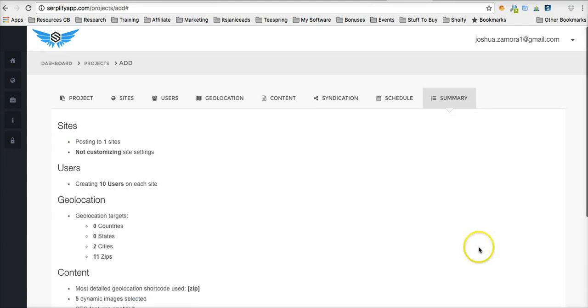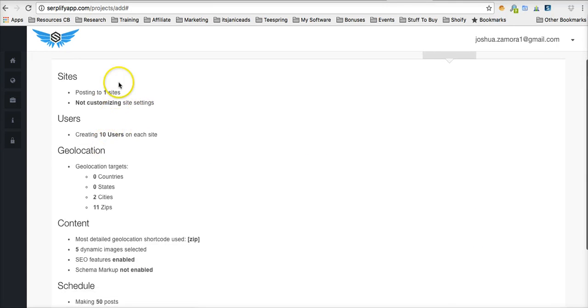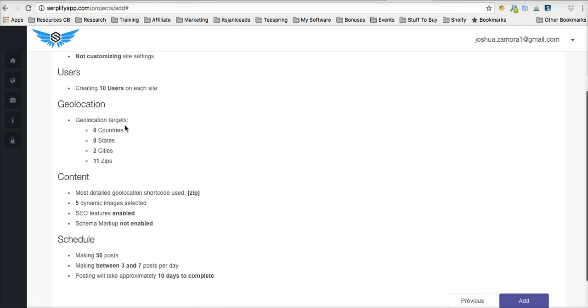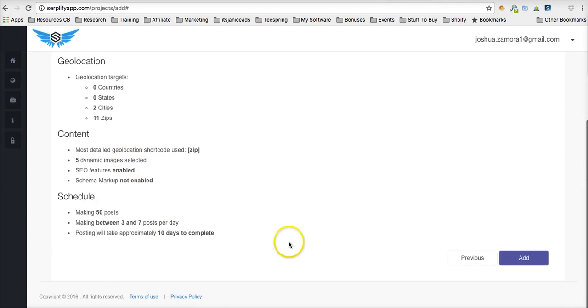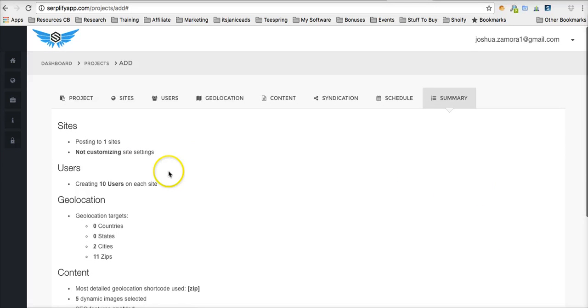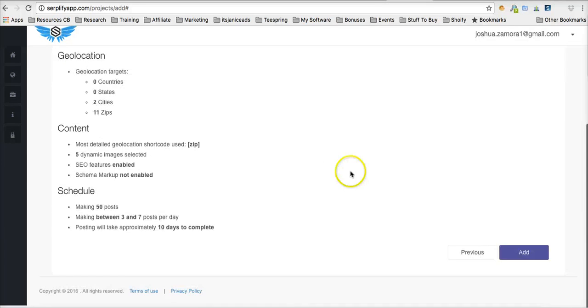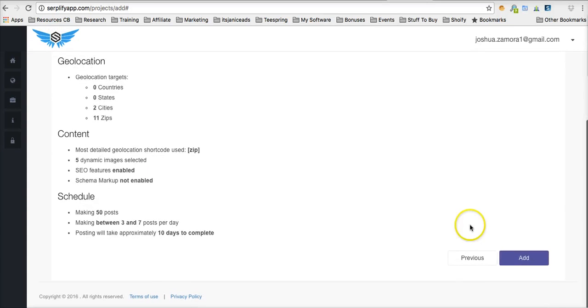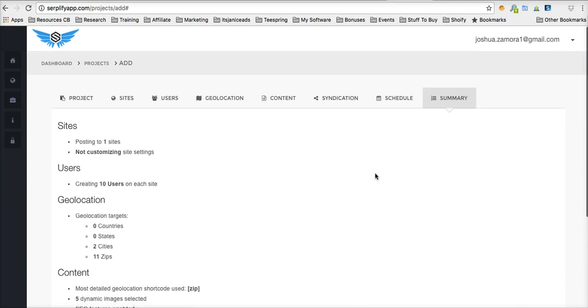Okay, and from here I just hit next, and I'll get a nice summary of everything that I just set, just to make sure that these are the true settings that I want to set. And from here I just say add, and Serplify will take it from there and start posting that content based on all these settings that I just set. Okay, so you can see just how powerful Serplify is. From this point forward, again, I don't have to touch a single thing. I'm not going to click add because I don't want that content posted on that site, but if I were to click add, again, Serplify will start posting that content automatically and have that schedule there for me as I set it.